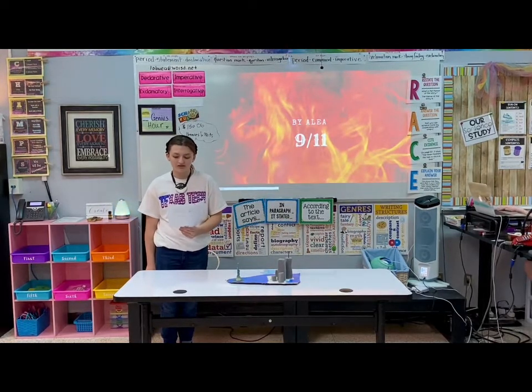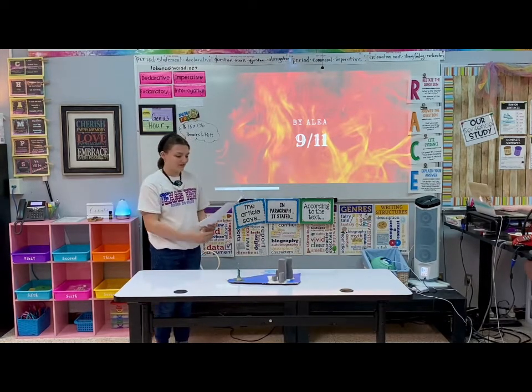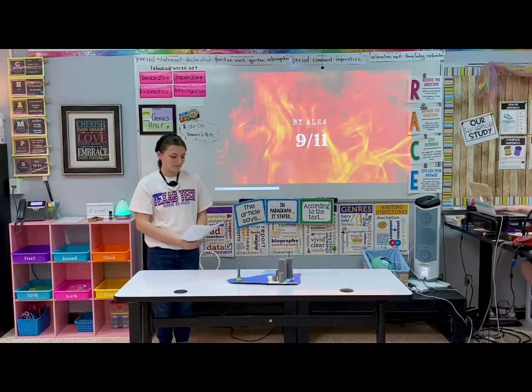The reason I'm so interested in 9/11 is, when I was in fifth grade, on 9/11, we watched a news broadcast on the terrorist attacks, and I was automatically so interested in it and wanted to learn more about it. Here's a replica of the Twin Towers pre-9/11. Next slide, please.